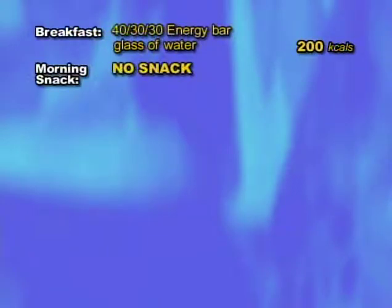We have some wonderful ones we use here at Tiana Health. There are a number of them out there. It has about 200 calories in it. It's got a good macronutrient balance: that's carbohydrate, fat, and protein. So she makes it all the way through to lunch before she eats again.